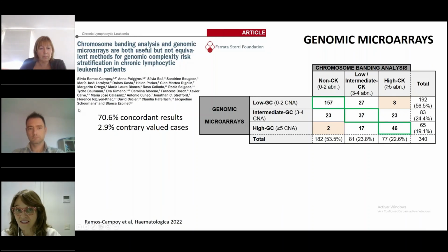The results showed us that these techniques are both useful, but are not equivalent methods to detect genomic complexity. You can see here that the concordant results, where patients were stratified in the same groups, accounted for 70% of cases, but only 2.9% of patients were classified in opposite groups. I mean that if one case by chromosome banding analysis was classified as having high complexity, so 5 or more abnormalities, it was not detected by genomic arrays, or the contrary situation.